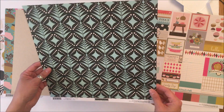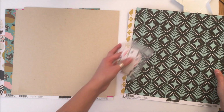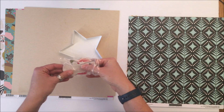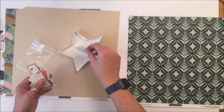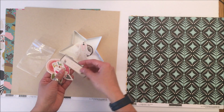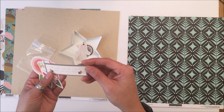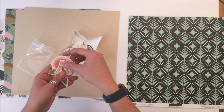There's lots of things you could do with these geometrics if you didn't like them solid. And the embellishments that go with that main kit there. Again, this is just my assortment of the embellishments. So I've got a leaf, a flower, a coat, a little tag there, and it says fall is the season for warm tea, books, and a cozy chair.